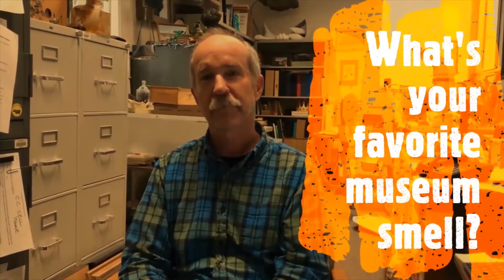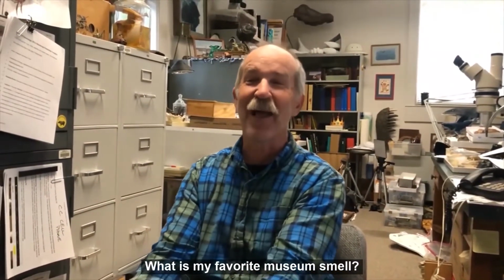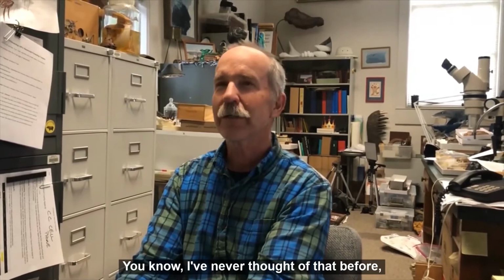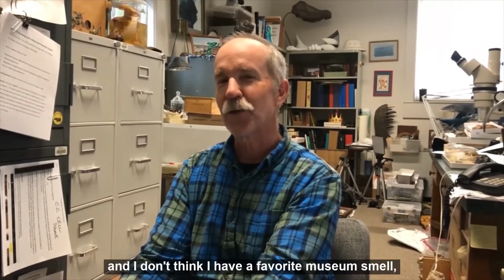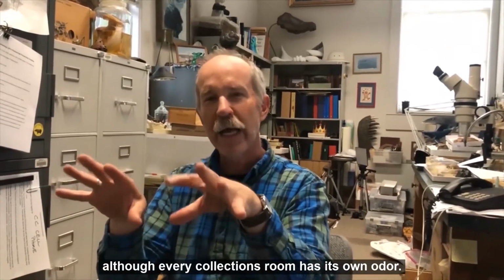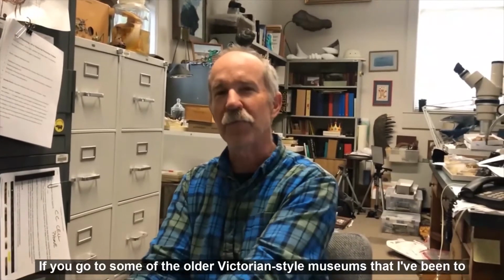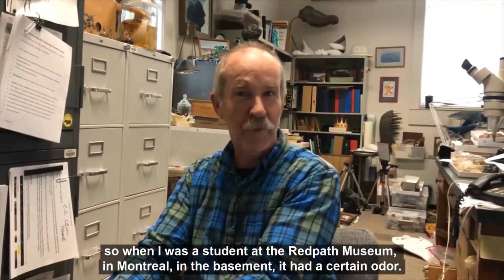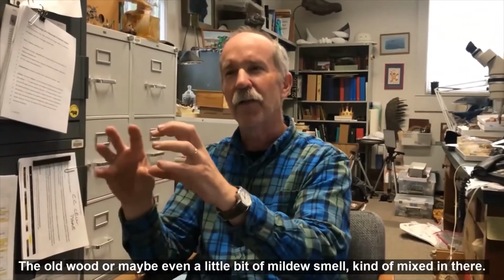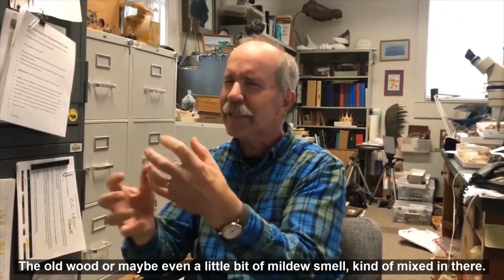What's your favorite museum smell? What is my favorite museum smell? Wow. You know, I've never thought of that before, and I don't think I have a favorite museum smell, although every collections room has its own odor. If you go to some of the older Victorian style museums that I've been to, when I was a student at the Redpath Museum in Montreal, in the basement it had a certain odor, the old wood, maybe even a little bit of mildew smell mixed in there.